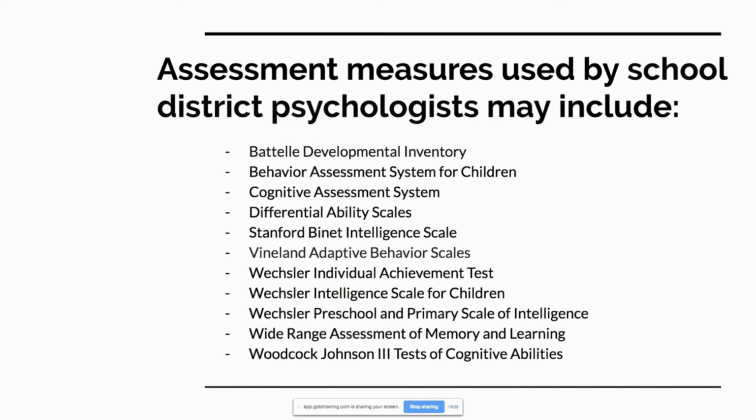Cognitive assessments will measure the student's general intellectual abilities. It'll show how well the child problem solves, how he interprets information, visual and auditory. It'll look at memory and processing speed. They often have an overall IQ score, which I'll talk about more. And then the social emotional assessment, adaptive behavior, is going to look at the child's challenges, the parent concerns, the teacher's input, etc.